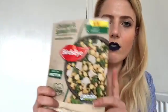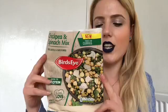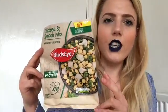Bird's Eye chickpea and spinach mix. I got these when they were reduced to clear in Tesco. So they might not be reduced to clear in other supermarkets. So if you can get your hands on stuff like this, it's great. So obviously vegan by default because it's chickpeas and stuff.